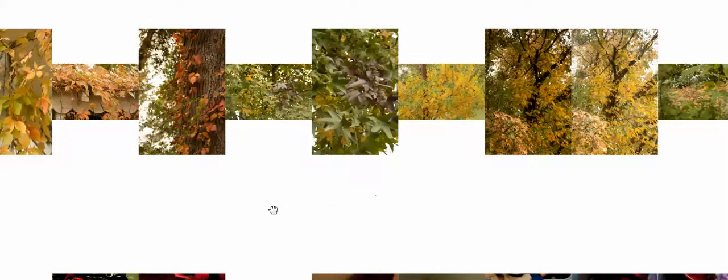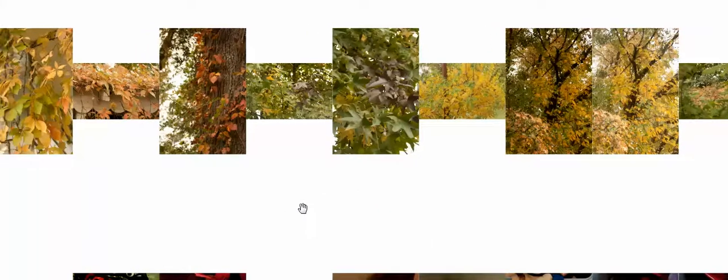So, start with looking at these. Yeah, you got some nice colors. Arkansas, love to be there right now.